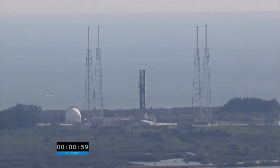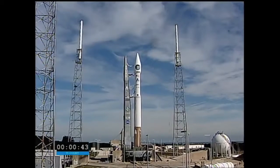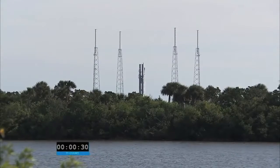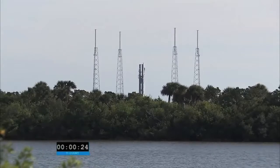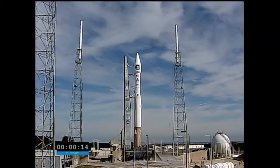T-minus 1 minute and counting. Stable at step 3. T-minus 30 seconds and counting. And valves locked. Status check. Go Atlas. Go Centaur. T-minus 15 seconds.